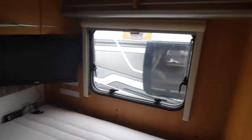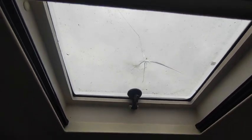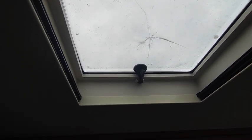At the back here we've got a nice big window, we've got a nice big skylight. There is a crack in the outer bit of that skylight. I know that the previous owner did park under trees, and I dare say some squirrel has met its demise and cracked that, so we will replace that unit up there.